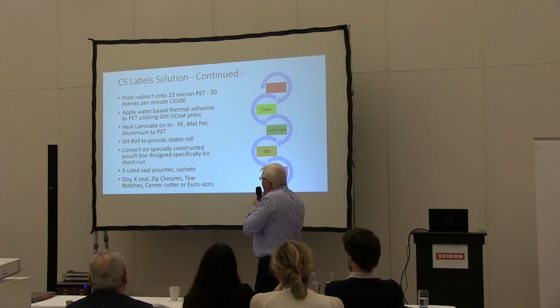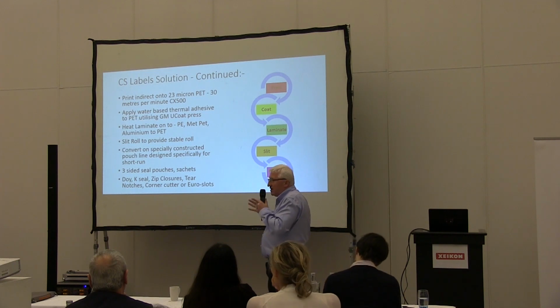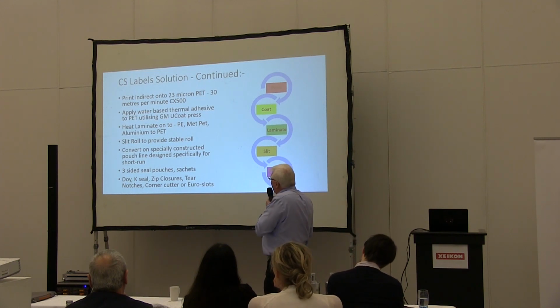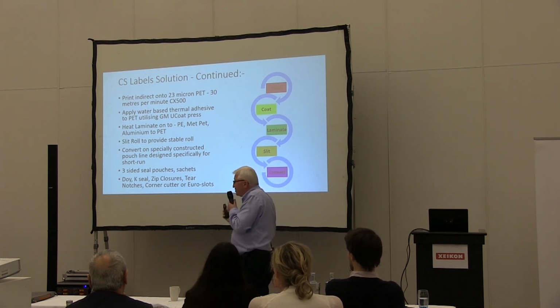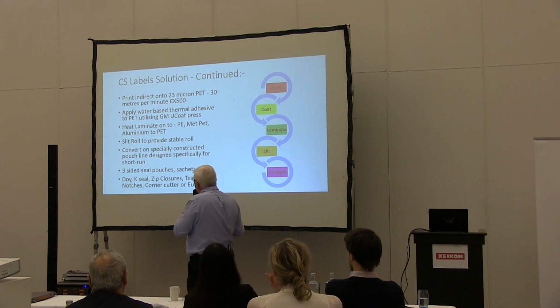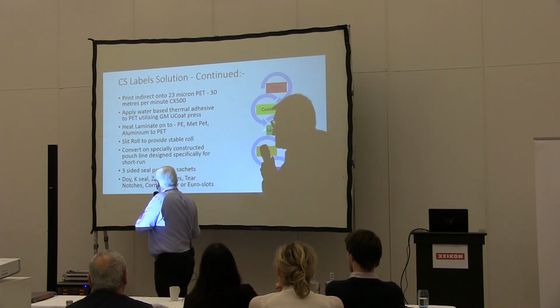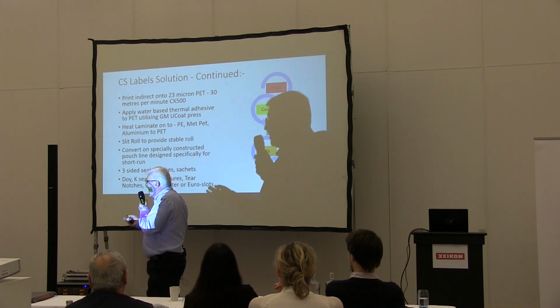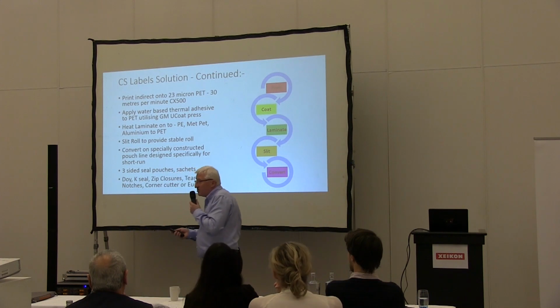Having done that, we will slit the roll to provide stability and ensure that the roll is stable. We will then put it through our pouch converting line, and from that we can produce three-sided seal pouches, sachets, either with a Doyle or a K-seal, closures with tear notches, rounded corners, or Euro slots.